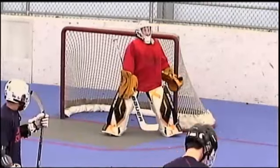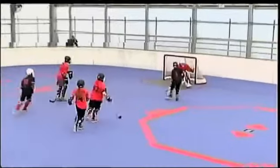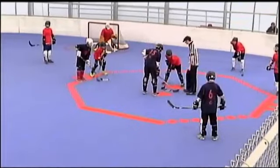Faceoff will come to the left, and first line change of the game. Coming here for Red Light Rebels, they get a three spot in their first 2 minutes and 10 seconds.